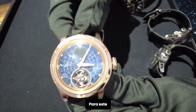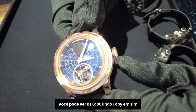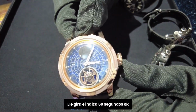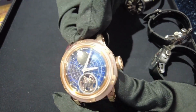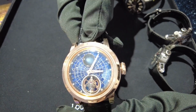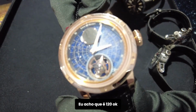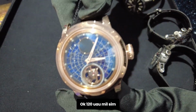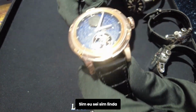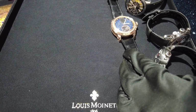For this one, you can see at 6 o'clock the beautiful tourbillon. It turns and indicates 60 seconds. What is the retail price of that? For this one, I think it's 120,000. I must check, but I'm quite sure. Wow, beautiful. Really beautiful.